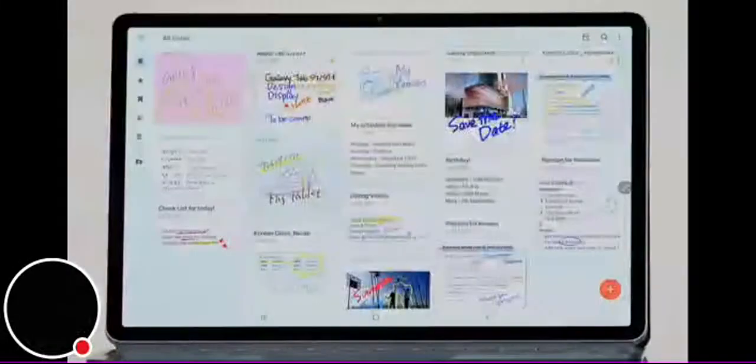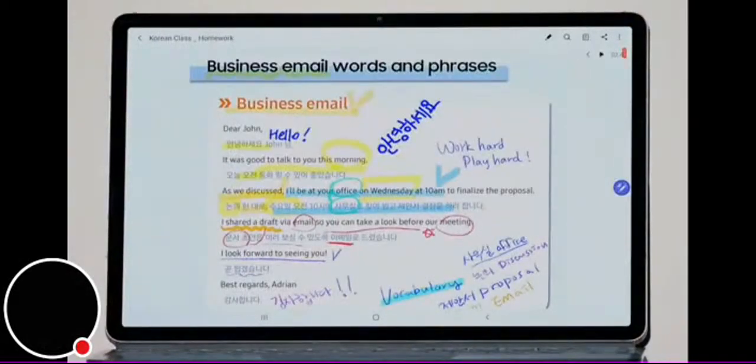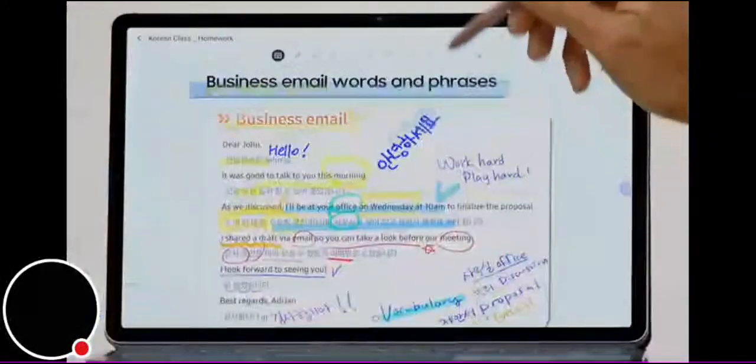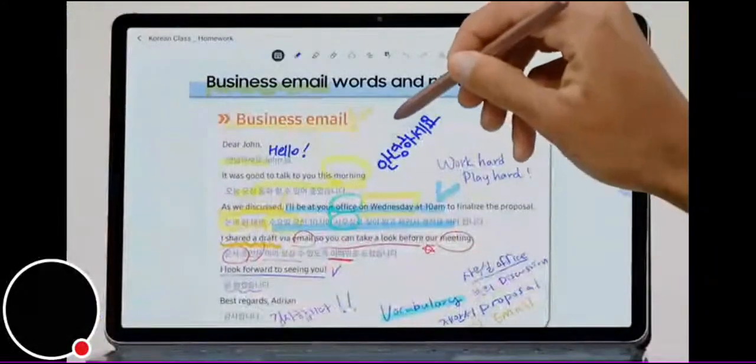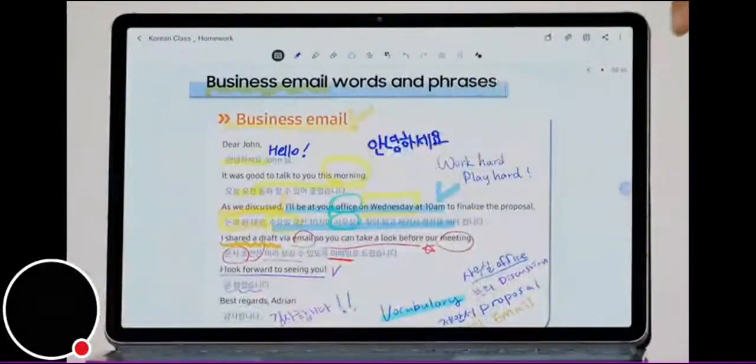Sure. Let's start with something simple and then build up. I have the Samsung Notes app open here. I'll pull up a PDF. It's a bit hard to read that. Here, let me straighten it out. Oh, that was Korean. Yeah, I've been taking classes.